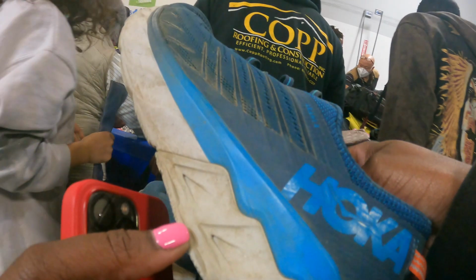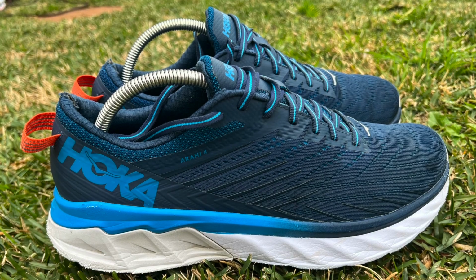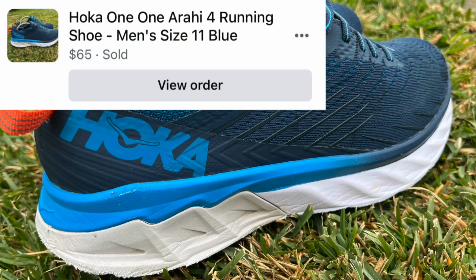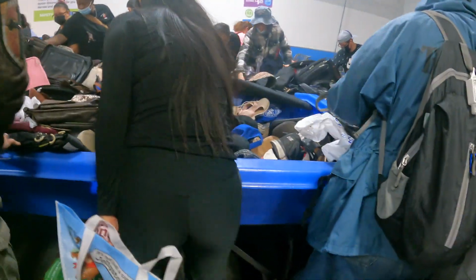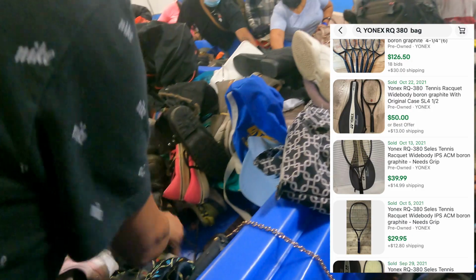Oh, thank you. This is the before picture of the shoes. This is after I provided some TLC to the shoes. And guess what? They already sold on Facebook Marketplace for $65 plus shipping. I grabbed this hat and it should sell for about 10 bucks. These two bags should sell for at least $15 each.